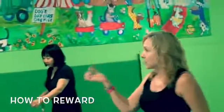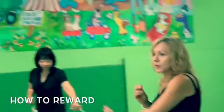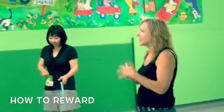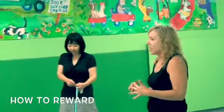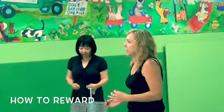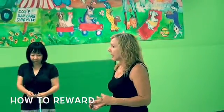We're going to start with the very, very basics, and that's how to reward your dog. What we're doing with puppies, because puppies don't know anything, we have to teach them the correct way to behave. So our focus, our emphasis is going to be on rewarding them. If they're doing the right thing, they're not doing the wrong thing. If they're sitting, they can't be jumping.